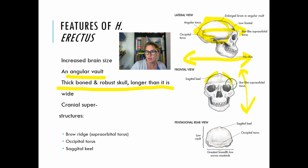They have a brow ridge. If you see here, we can notice quite a bit of brow ridge. That's a supraorbital torus. Again, torus simply means a ridge. So they have this ridge of bone above their eyebrows. They also have an occipital torus. This is a ridge of bone in the back here, something that we don't find in modern humans. And they have a little bit of a sagittal keel. So it's not a crest on top. It's simply a little bit where these two plates come together.